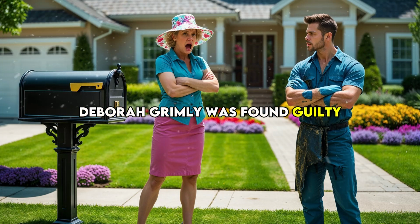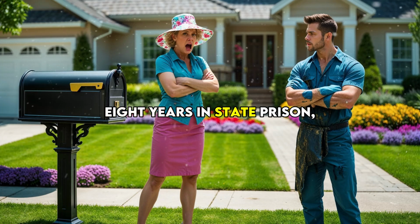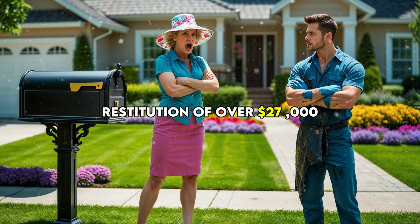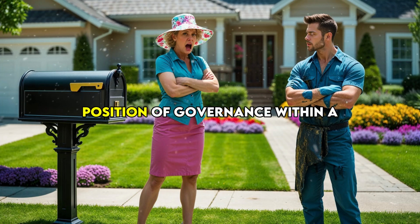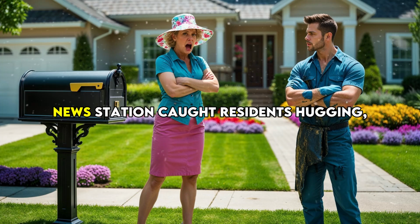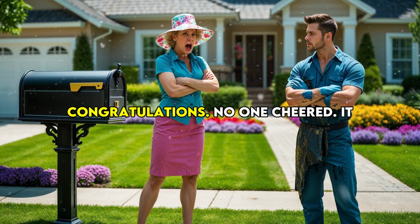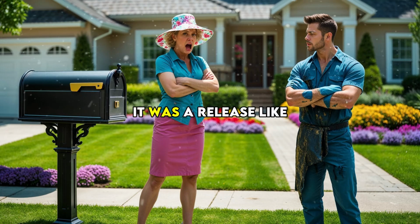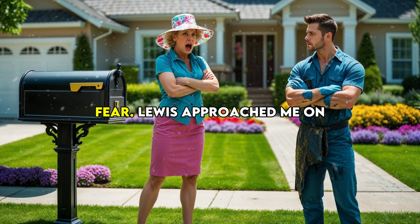Deborah Grimley was found guilty on all counts. The sentence: 8 years in state prison, restitution of over $27,000 to the HOA, and a permanent ban from holding any position of governance within a registered community association. Outside the courthouse, cameras from the local news station caught residents hugging, shaking hands, and exchanging quiet congratulations. No one cheered. It wasn't that kind of victory. It was a release, like a pressure valve finally opening after years of tight-lipped fear.